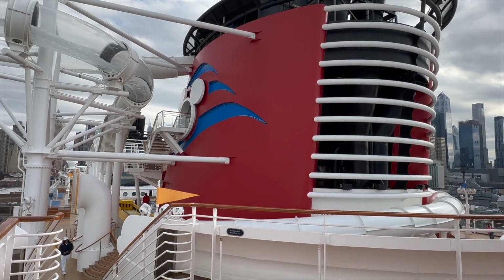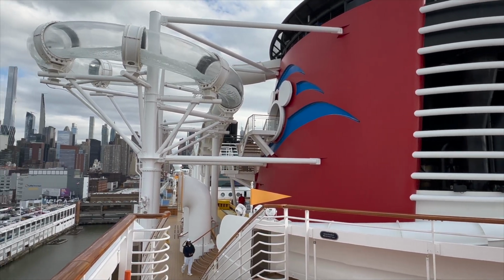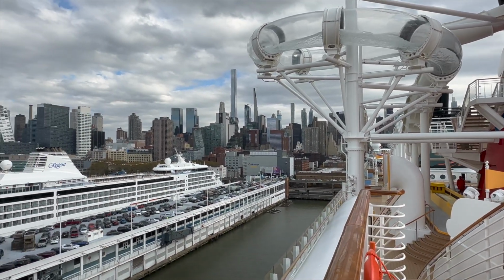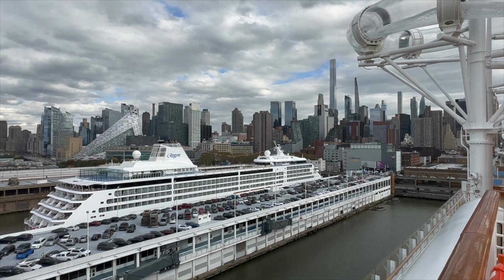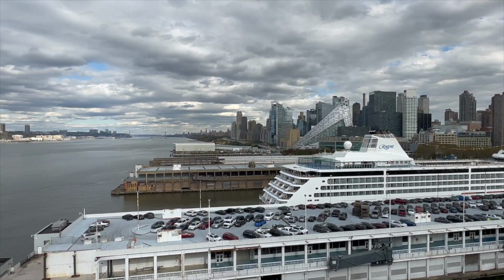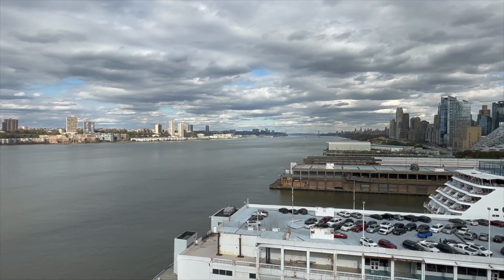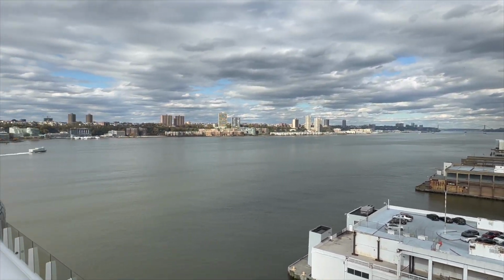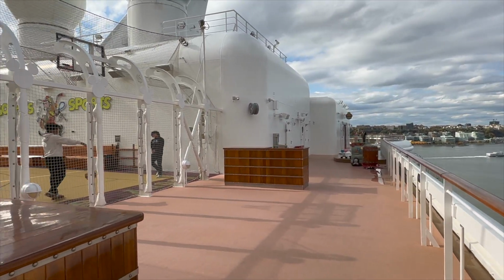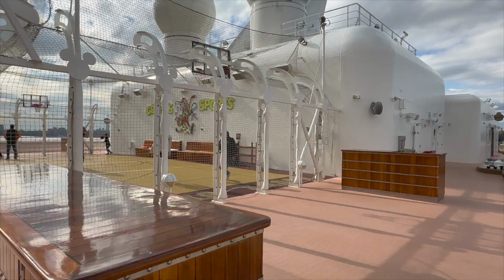With lunch sorted, we now had time to start enjoying the ship and exploring. In the past, we've used this time to hit the pool while it's not that busy, but being in New York in October, it wasn't really the weather. Instead, we spent some time on the upper decks playing table tennis, mini golf, basketball, and all the time we were surrounded by skyline views of New York, which felt surreal.